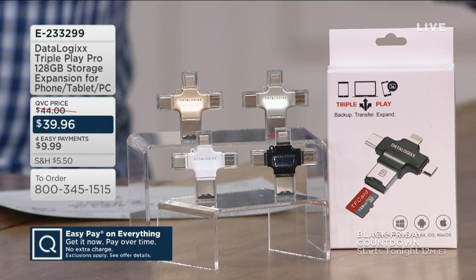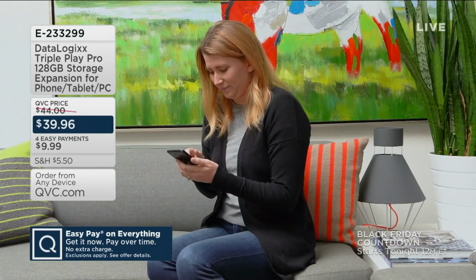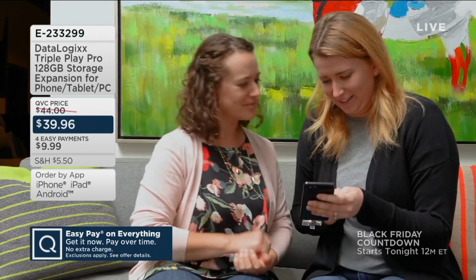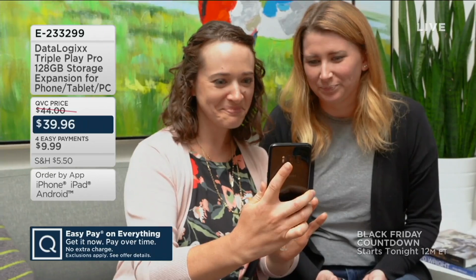Now, this is an additional 128 gigabytes, is that correct? That's right. 128 gigabytes, we're talking about over 30,000 photographs that you could store on the triple play. And it's all for that moment when you want to be able to transfer photographs. The easy way this works, David, is you simply plug it into the port. It has three different ports: USB-C, micro USB for Android devices, or the Lightning port. And there's a look at the MoDisk app right there. There's instructions inside that tell you how to download that app. It's a totally free app in the Android or the Apple store. And now you can actually transfer that data from one device to the next.